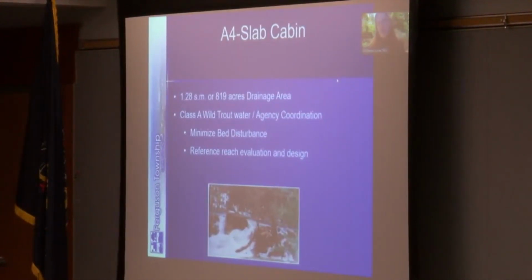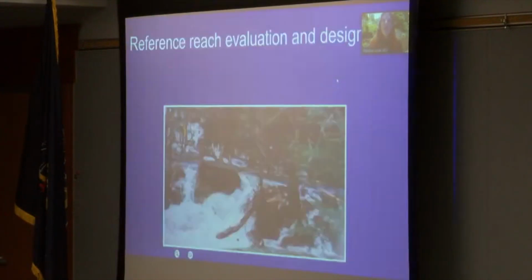Now to flip over to the Slab Cabin side. The Slab Cabin, again, based on the USGS StreamStats, has a drainage area of approximately 1.28 square miles, or 819 acres, of which 97% is forested. There are very flashy flows with significant debris and bed load supply, which you can see in this photo here.